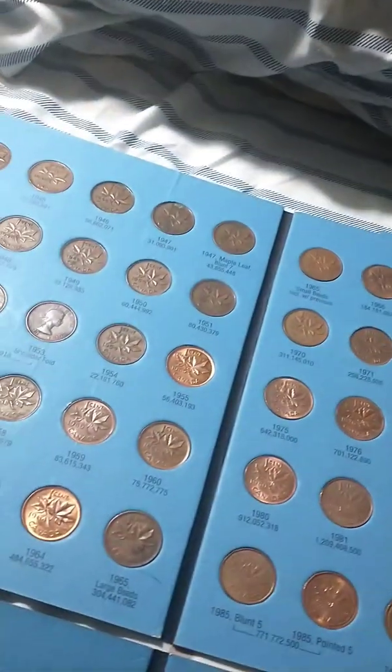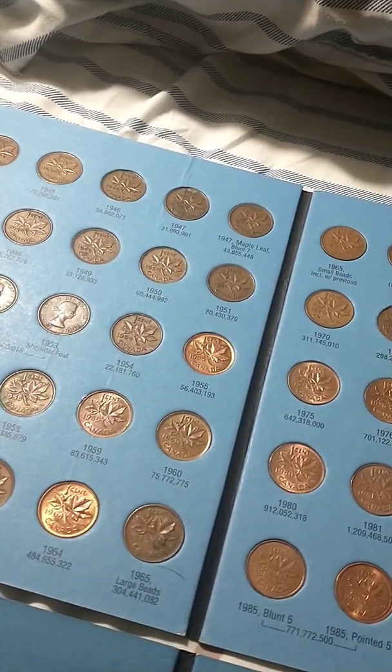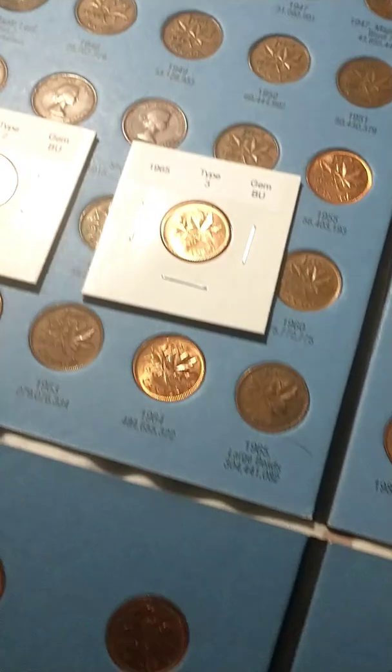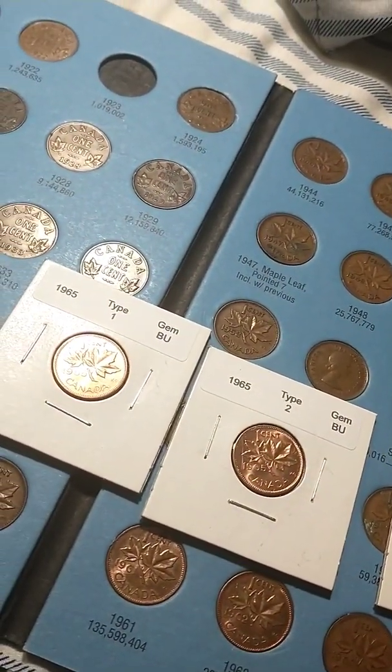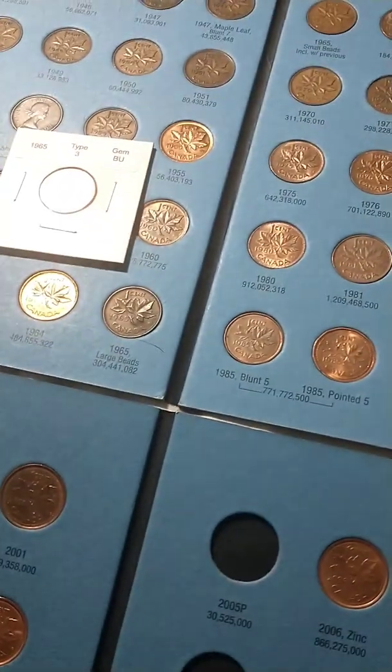And I'm by no means an expert, because there are a ridiculous amount of varieties, like these, like the 65s. They actually had 4 or 5 varieties. I've managed to find 3 of them.